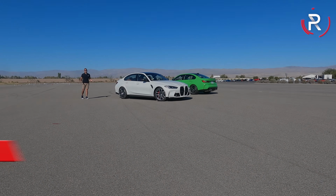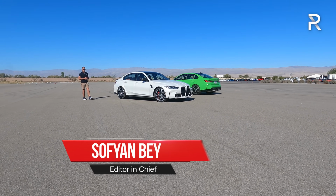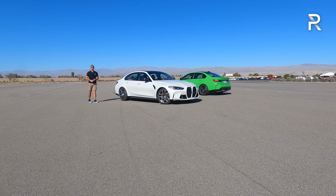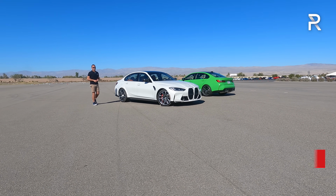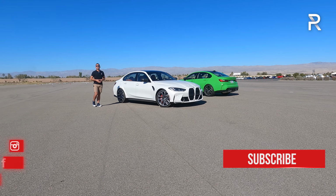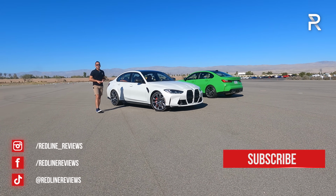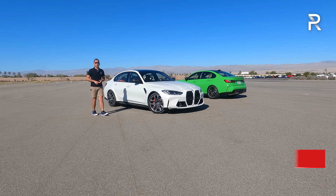For the past 3.5 decades, if you were looking for a comfortable sports sedan that could smoke so many supercars out on the road and on the track, you were looking at a BMW M3. Now, sadly for BMW, the previous generation lost a lot of its mojo to cars like the Alfa Romeo Giulia Quadrifoglio and even electric options like the Tesla Model 3 Performance.